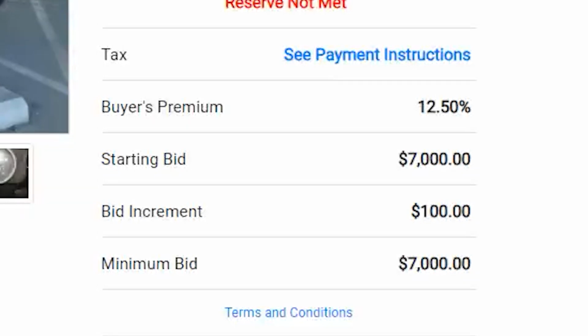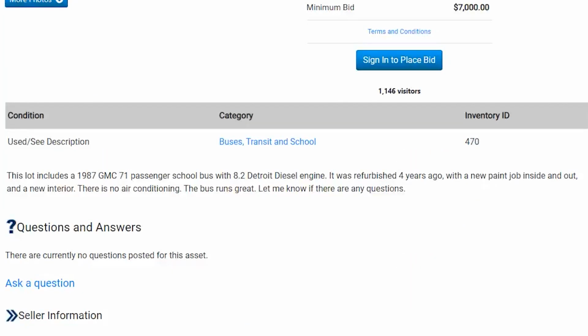Let's go ahead and read the description. So this is an 87 GMC 71 passenger with an 8.2 liter Detroit diesel engine. Wow. It was refurbished 4 years ago with a new paint job inside and out and a new interior. No AC, bus runs great. Now you're going to see throughout these pictures that this looks almost brand new. Like, I really wish that they could keep this longer and that more districts did something like this.